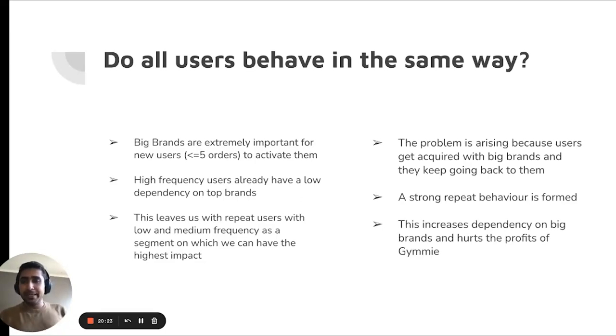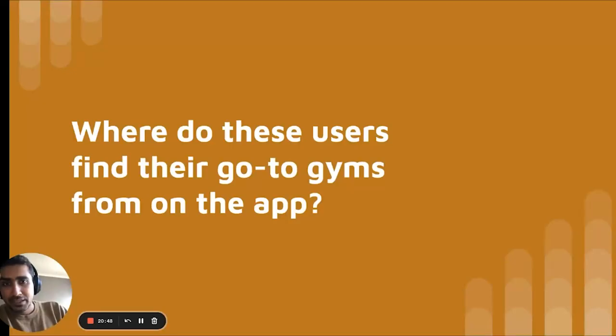This leaves us with repeat users with low and medium frequency as a segment on which we can have a very high meaningful impact. Also, the problem is arising because users get acquired with big brands and they keep going back to them. As a result, a very strong repeat behavior is formed. This increases the dependency on big brands and hurts the profits of Jimmy. Okay. Cool. Now that we have fleshed out the problem, let's look at our customer application.